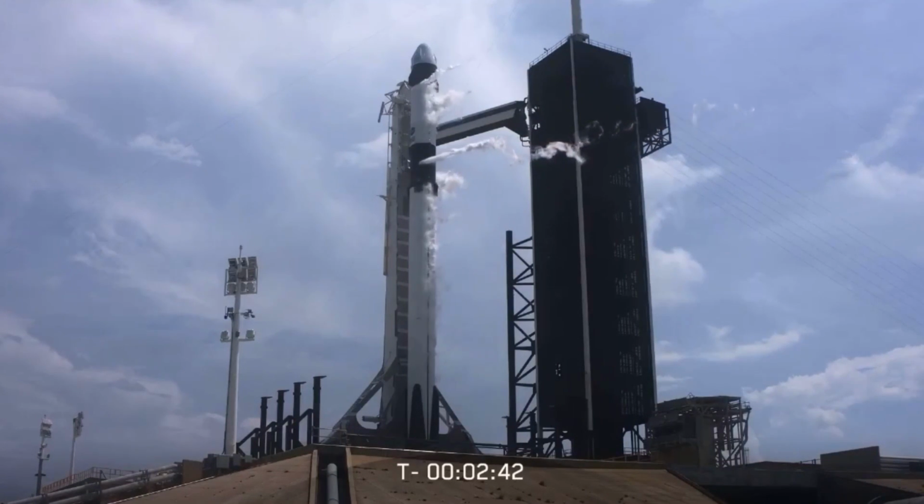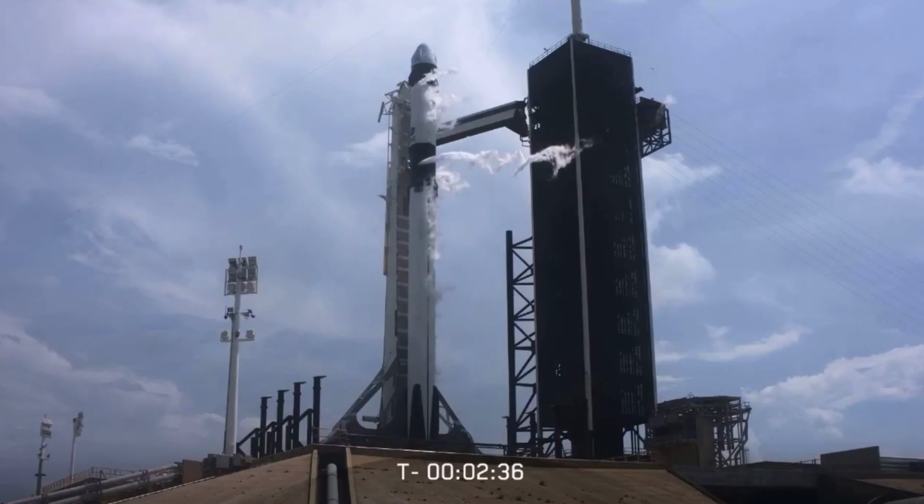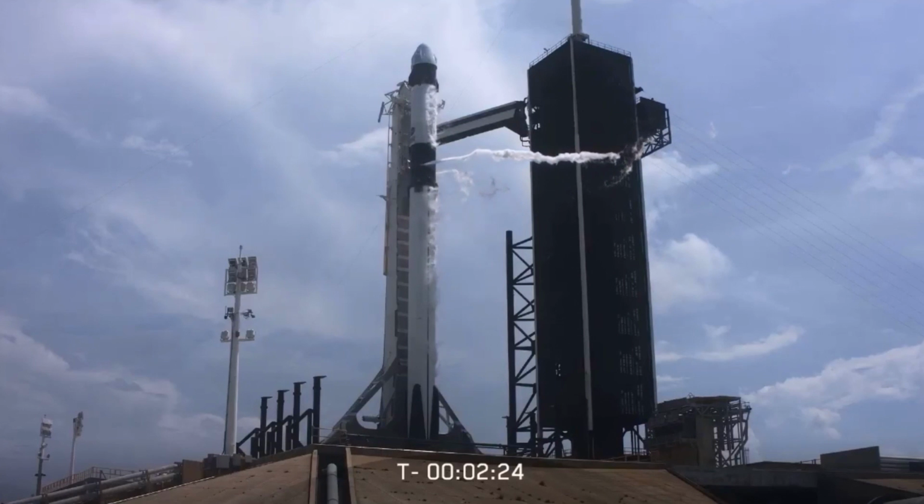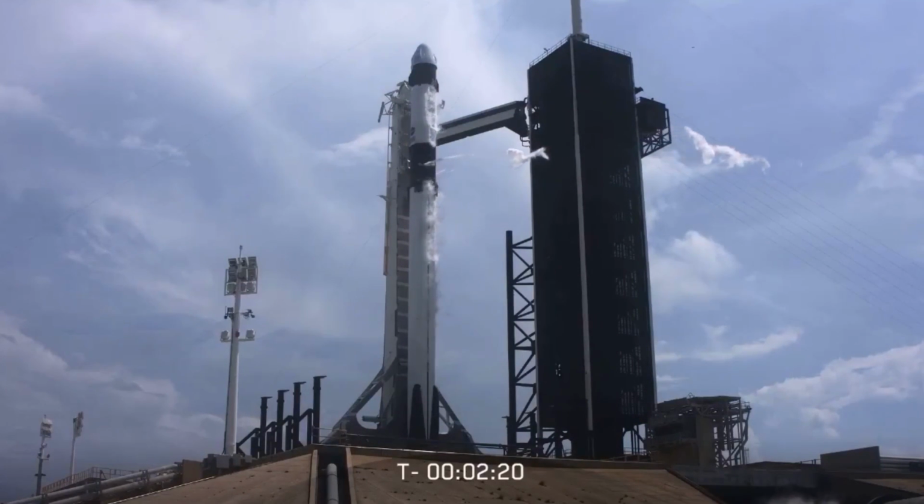Okay, we're at T-minus 2 minutes, 42 seconds. Stage 1 LOX load is closed out. Stage 2 will continue to load for about another half a minute or so. Once we get the completion of Stage 2 LOX loading, we have to vent down the line, so you'll see another large white cloud coming off of the strongback. That'll be normal. That'll happen around transitioning to T-minus 1 minute and 40 seconds.